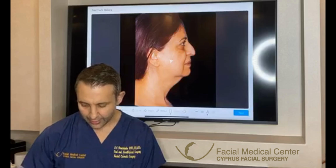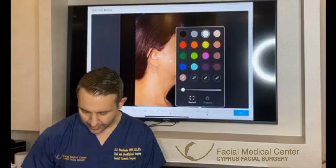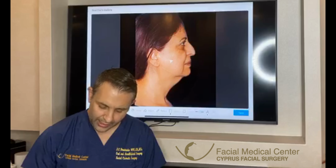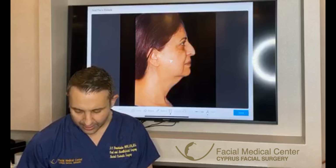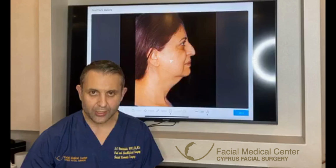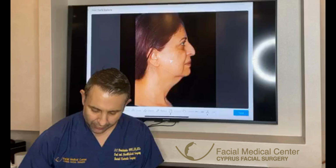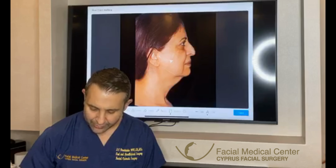This line here, the line that we name as the jawline, or I don't know if you can see, I'll make it a little bit more prominent. This jawline here is being obliterated. There is no significant demarcation of this line because this area here is in continuity with the midface. So there is no significant separation between this area of the midface and this area of the neck.